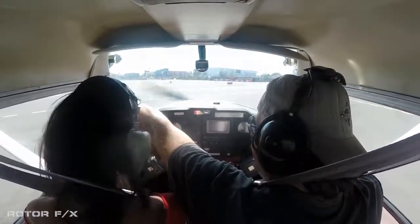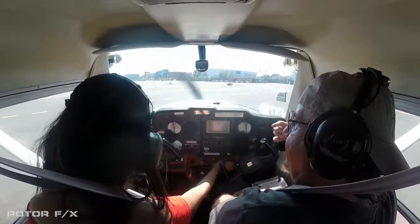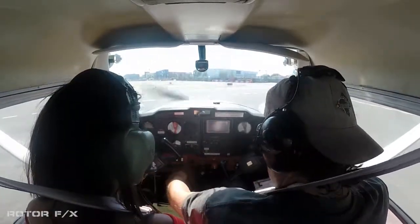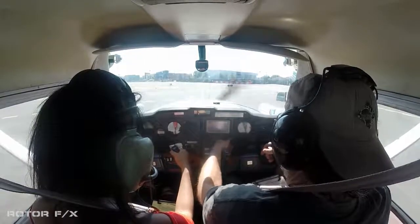Push that down until this point. There you go. Come back up a little. Back up a little. There you go. Perfect. Now you can pull your feet off the pedals. You're going to use them after we land. Hands on this. We're going to go to the tower frequency.